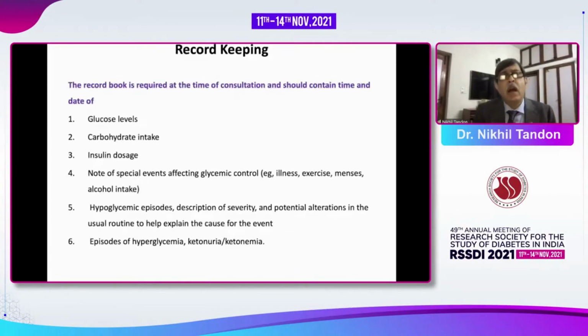Let me come to the last bit of my presentation, which is a very, very critical part in this day and age when everything is done digitally. Sensors transmit information directly to phones, meters transmit information to phones and or to physicians.